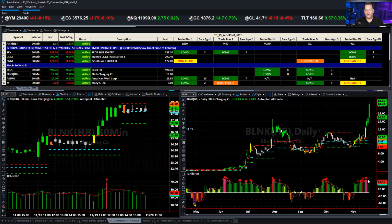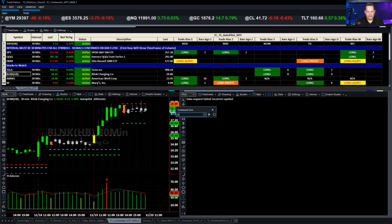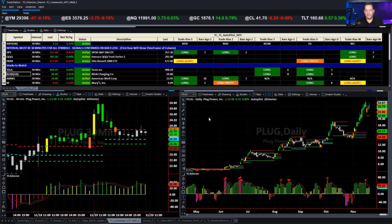You'll see that the Aileron momentum really picked up and is staying very solid in the green right now. And this is one of the names that are in that genre of electric. The other one is Plug Power as an example. I typed it wrong. There we go. Plug Power, I mean, from $6 back in July all the way up to 23, backing off a little bit.